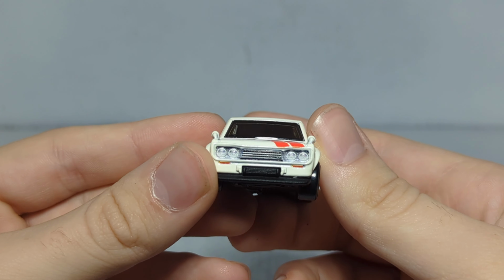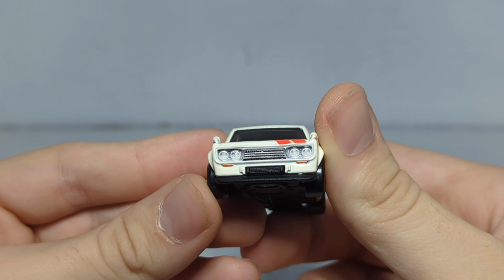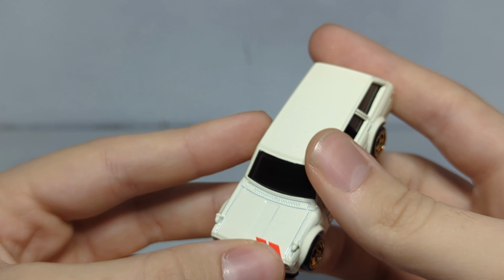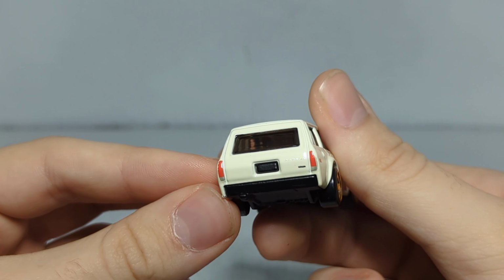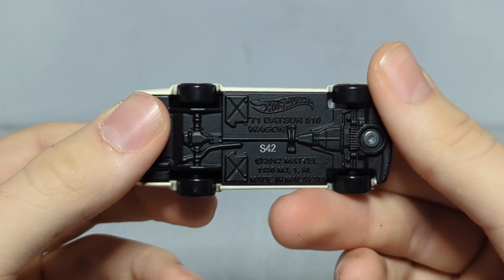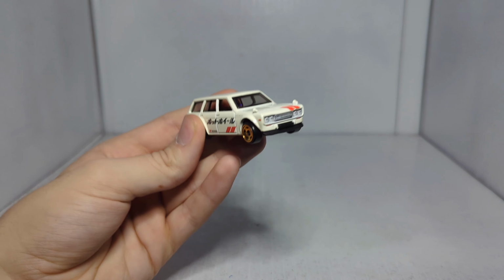Then on the front end, we have a fully printed grille. Look at that. I want you to look at it. That is awesome. With the headlights and everything. The stripes right there. And then on the back, we've already looked at the back, sorry. Got the mirrors. I love the gold rims as well. And then here's the bottom for those of you who care. That is the Datsun 510 Bluebird Wagon.